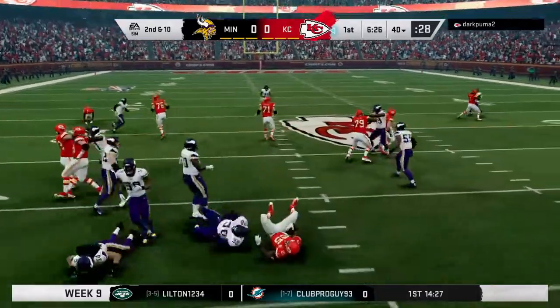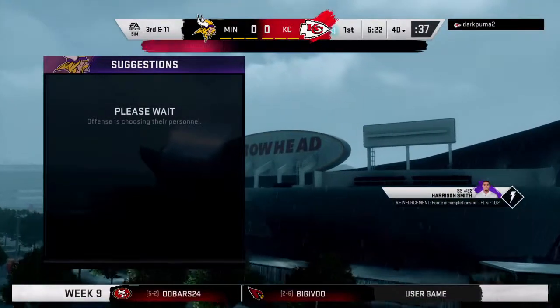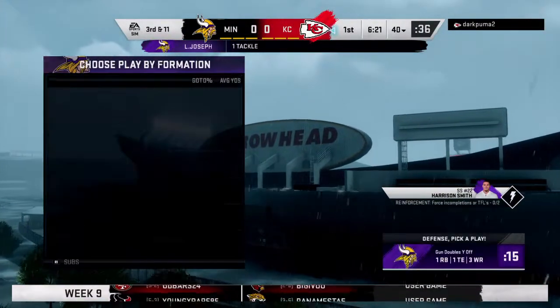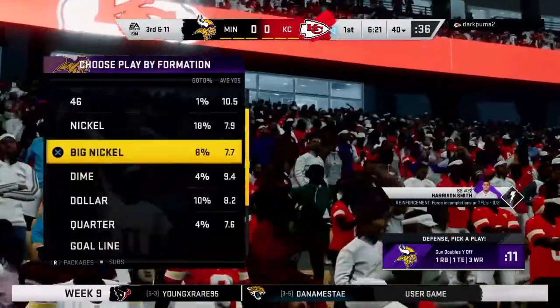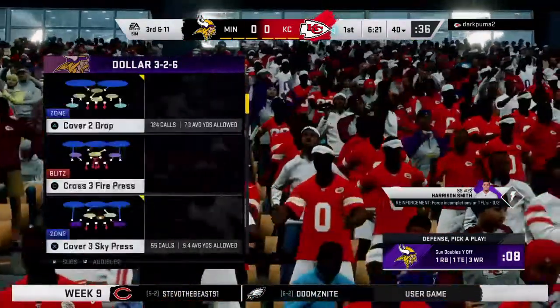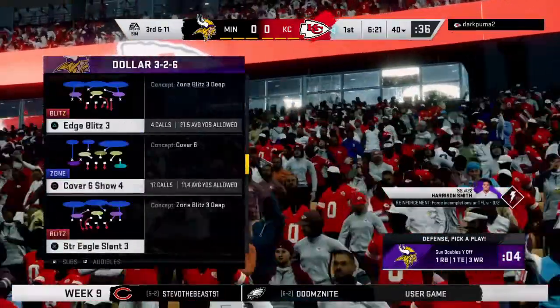LaShawn McCoy, the 31-year-old running back, his first carry. And yet again, he stopped behind the line of scrimmage. Great job by this Vikings defense. And the big fella stuffed that one up in a big way. I think doubling him has to be a priority because you can't move up to the next level if you don't take care of him first.